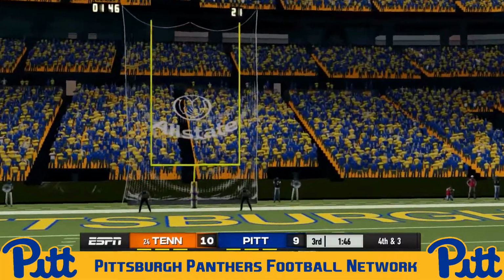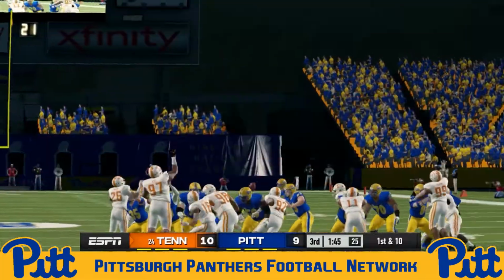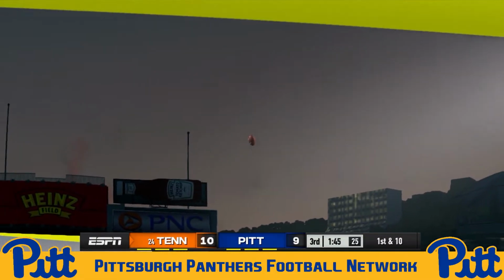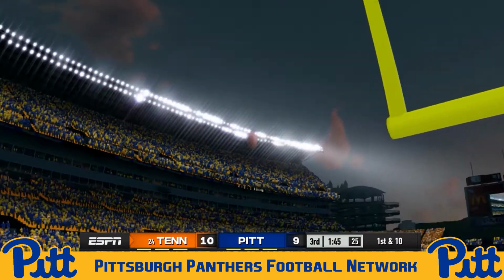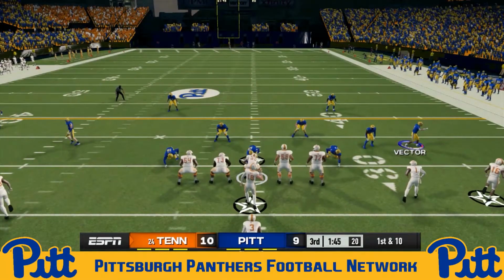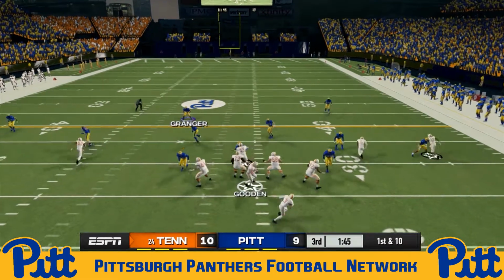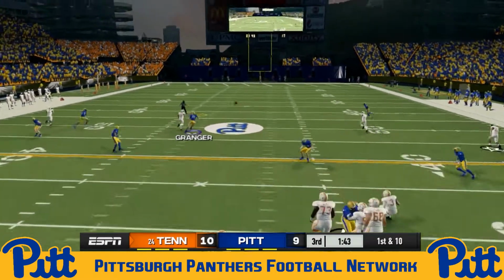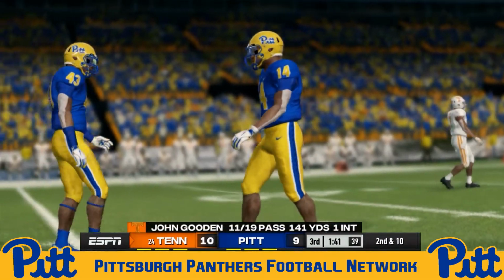That kick is up, and he pushes it to the right. The Panthers with an opportunity to take their first lead of the game, and that goes begging as Midday's field goal pushes wide to the right of the goalposts. When you're 50, 45, etc. yards out, you know, not many kickers are going to be automatic from that distance. Midday, who's been so good this year, or so good in his career, misses that one.